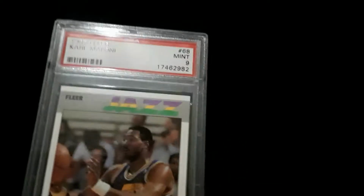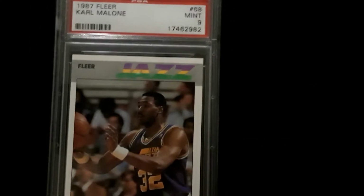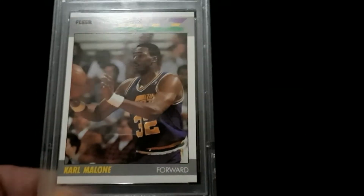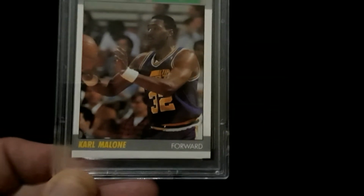What do we have? Look at that. A7 Fleer, Karl Malone, Mint 9. Sharp card. Nice color. Nice and sharp. The Jazz looks really blurry there on my end, but it's not, it's just not focusing. Nice edges.